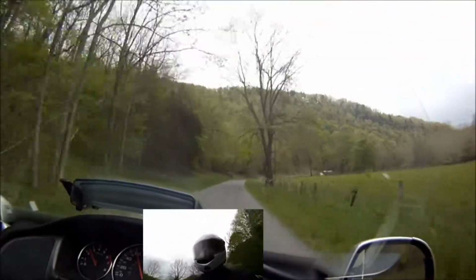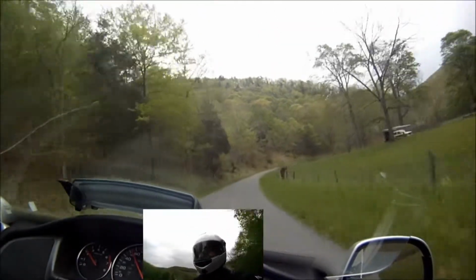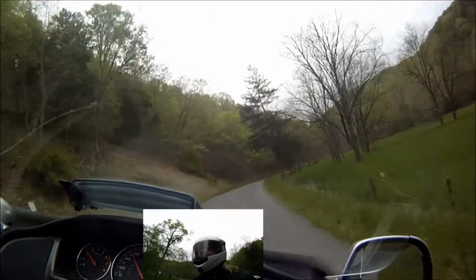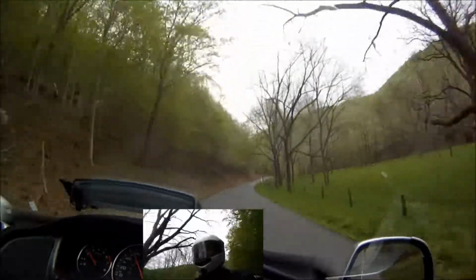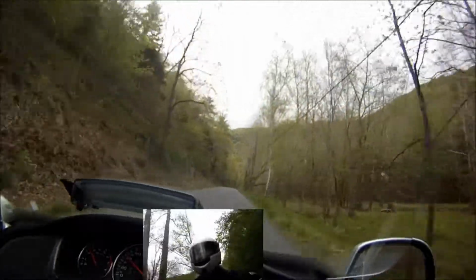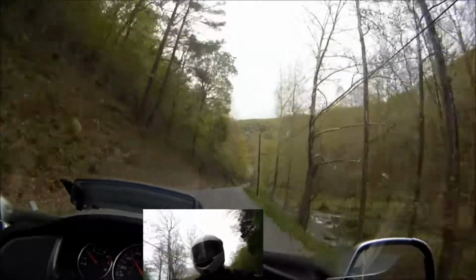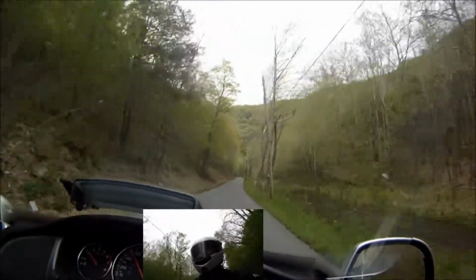Woo! It's not as steep headed this way. It's not as much of a drop off. Watch out, squirrel. Try to give them as much of an advantage as I can.